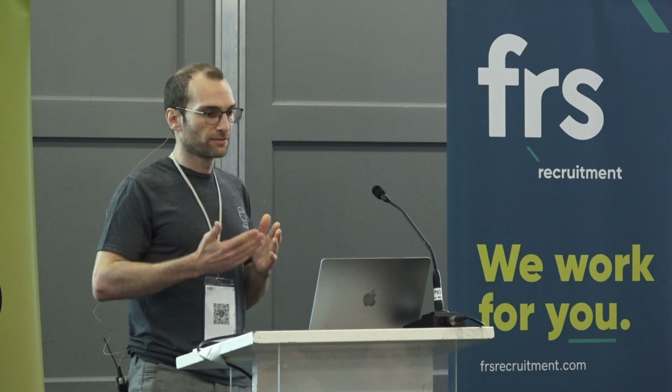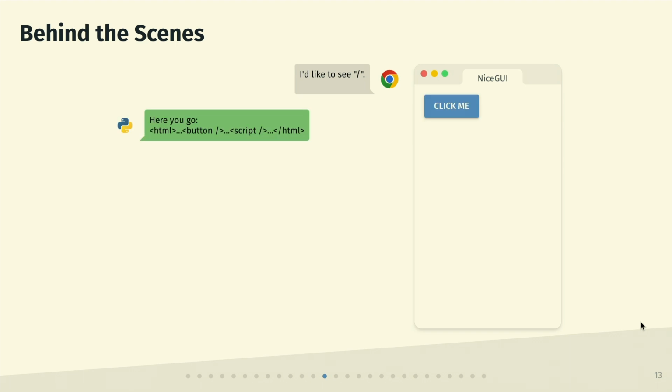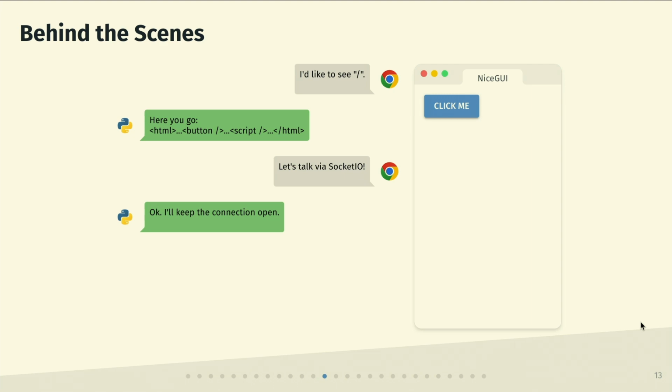We don't have the time to go into technical details. It's probably very interesting, but here I only want to scratch the surface of what is actually happening. The browser is basically requesting a route, in this case, just slash, so the root page. And the Python backend responds with some HTML. The HTML contains some initial UI elements, in this case, a button, and some JavaScript, which instructs the browser to render these elements and to open a WebSocket connection to the server. So the browser goes back to the server and asks for a WebSocket connection. The server responds, of course. Now both have an ongoing WebSocket connection for low latency communication between each other.